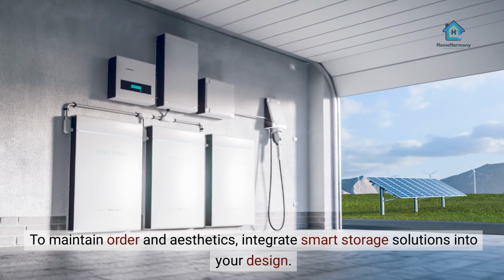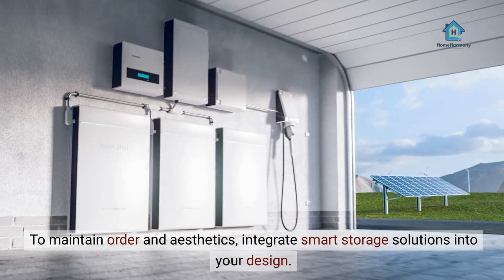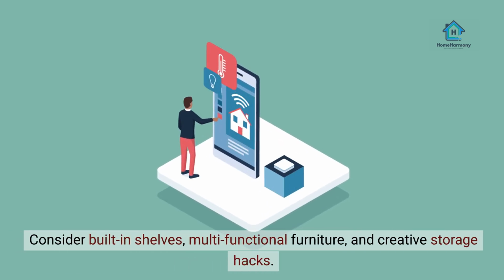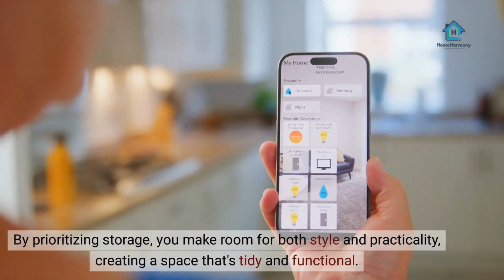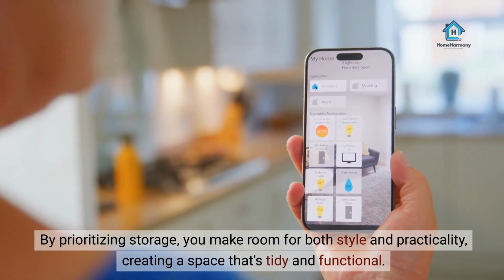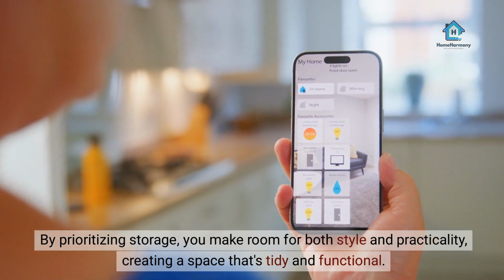To maintain order and aesthetics, integrate smart storage solutions into your design. Consider built-in shelves, multifunctional furniture, and creative storage hacks. By prioritizing storage, you make room for both style and practicality, creating a space that's tidy and functional.